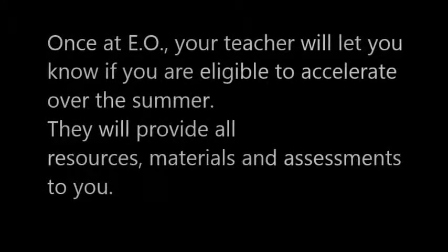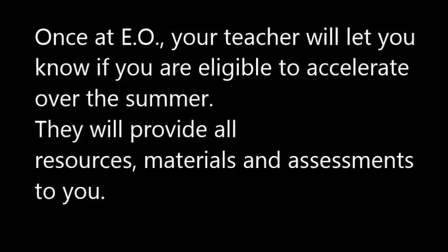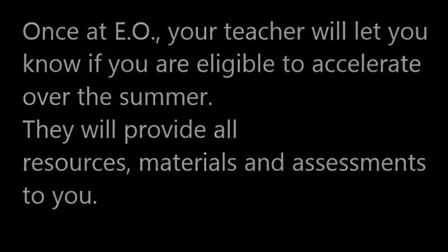For example, a student who is doing well in Spanish 2 may take Spanish 4 the next year. I personally accelerated past French 3 over the summer, and it was a smooth transition. So if any of you are planning on accelerating, just know that it's not a difficult transition if you work at it.